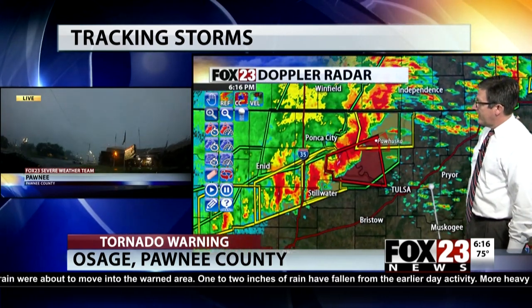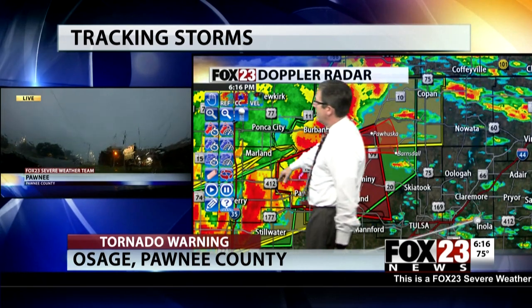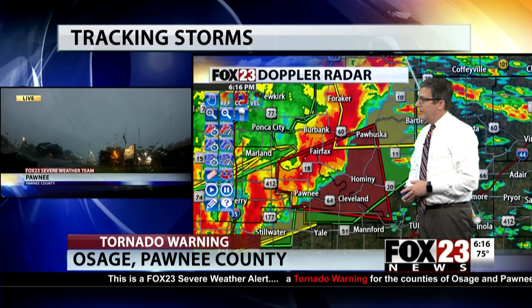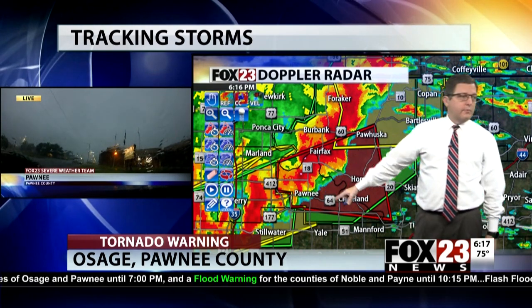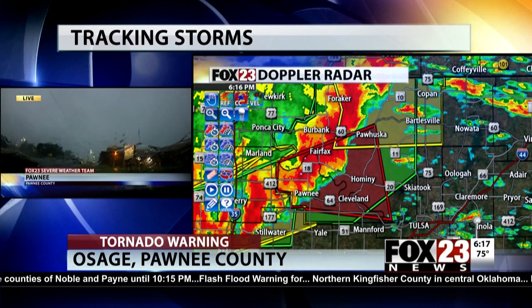Now, if it takes a turn back again toward the right, a little bit more toward the Tulsa area, that risk may actually go up just a little bit too as we watch that tornado warning that's still in effect for about 42 more minutes for Osage and Pawnee County. There's the track, and it's that little leading edge that we're watching closely as it moves off toward the east-southeast.